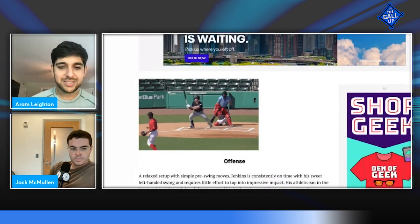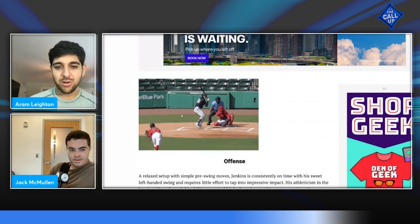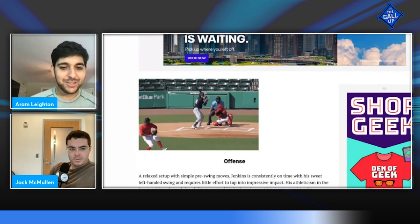I mean, look how simple this thing is, man. It's a slight load back. His hands don't move much. It's crazy bat speed. It's long through the zone. It's everything you want. It's everything you want from a swing.